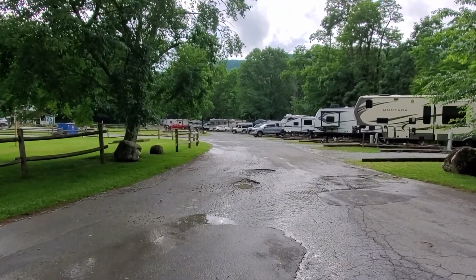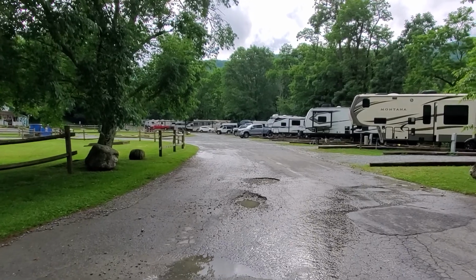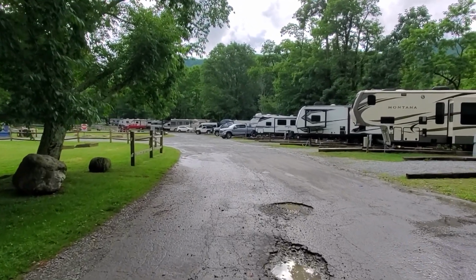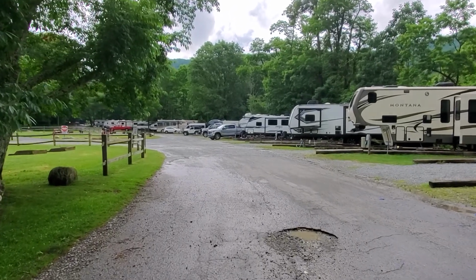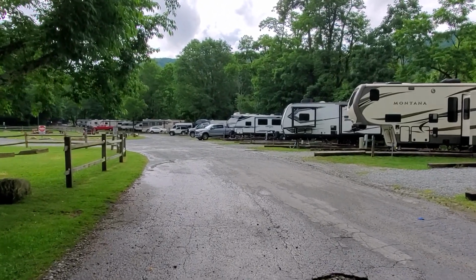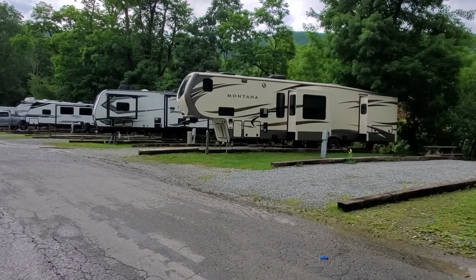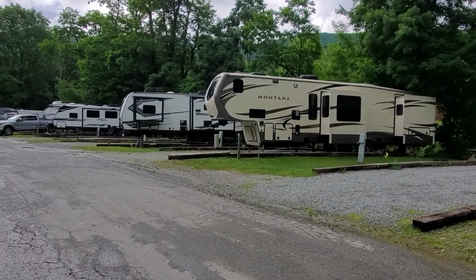So far so good. It's been a little wet, as you can see in the ground. It was pouring when we got here, so at least we got enough time to set up before it started raining really bad, but it wasn't too bad. And as you can see, there are some big rigs in here, some large fifth wheels.